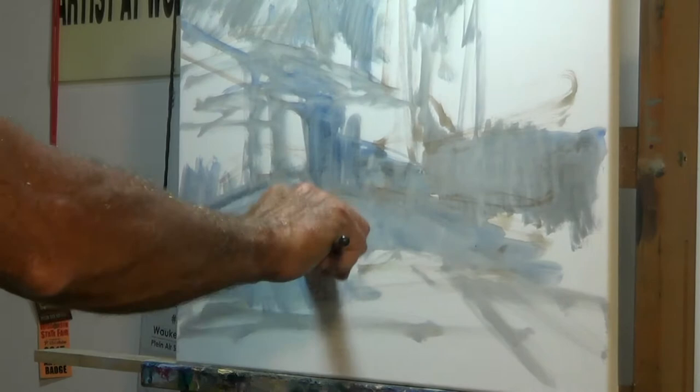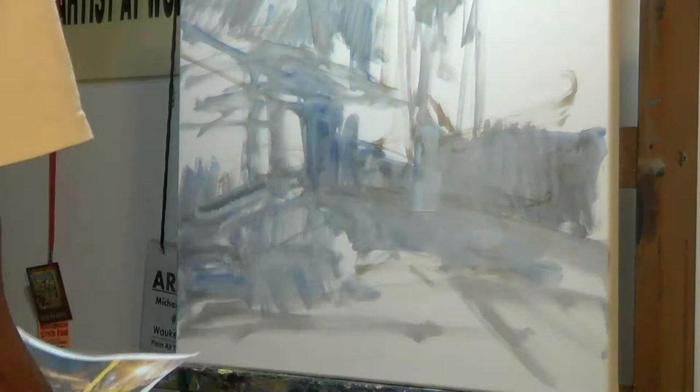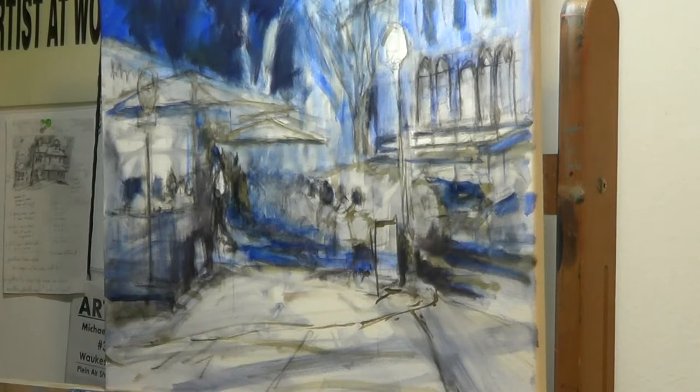I'm starting my initial block in on a stretch canvas and just working with some darker colors now to see if I can get a general idea and feel for how the painting will lay out. Later on in the video, I show you specific colors that I used. Primarily, I stayed with very cool colors, blues, some purples, and some transparent red oxide.